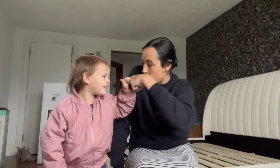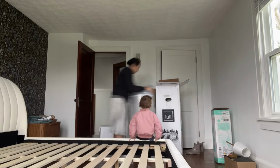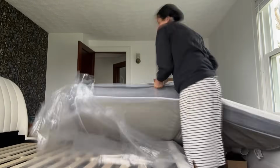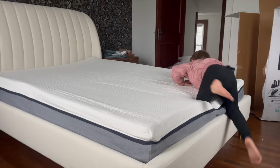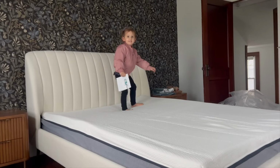It'll take about half a day to expand or something. Harper's my little helper today, right? Fist bump. Okay, let's go. Okay, looks a little uneven right now, but by tomorrow it'll be all inflated. Harper was really helping me. Thank you, ma'am. You're welcome.